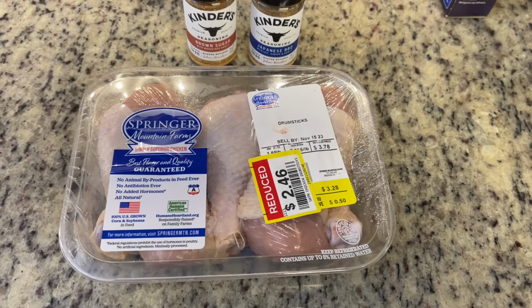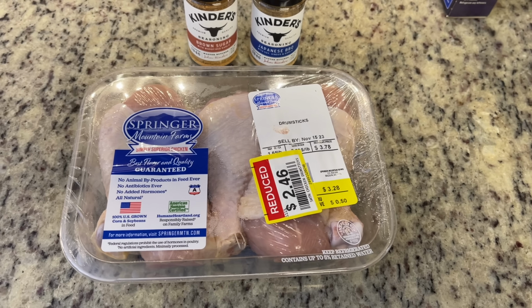For dinner the next night, I tried a new recipe for a sticky peach glazed chicken. So I found these drumsticks at Kroger. You can see this is a really great deal. It was like $2.46. So I had these drumsticks. You could use thighs, you could use chicken breasts, whatever you prefer.